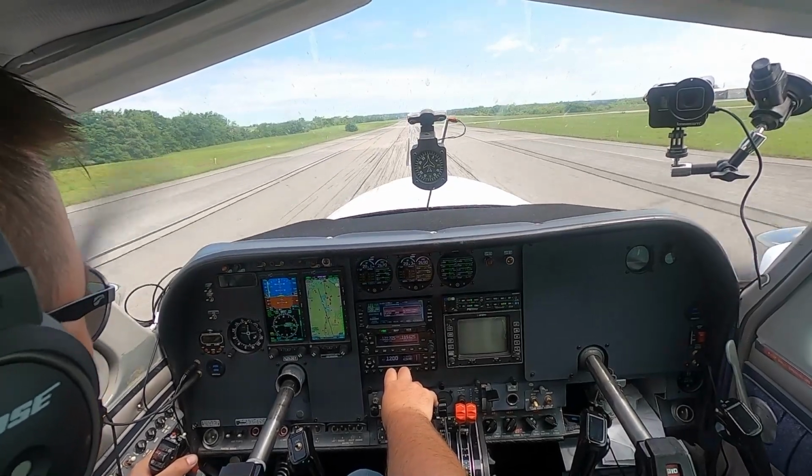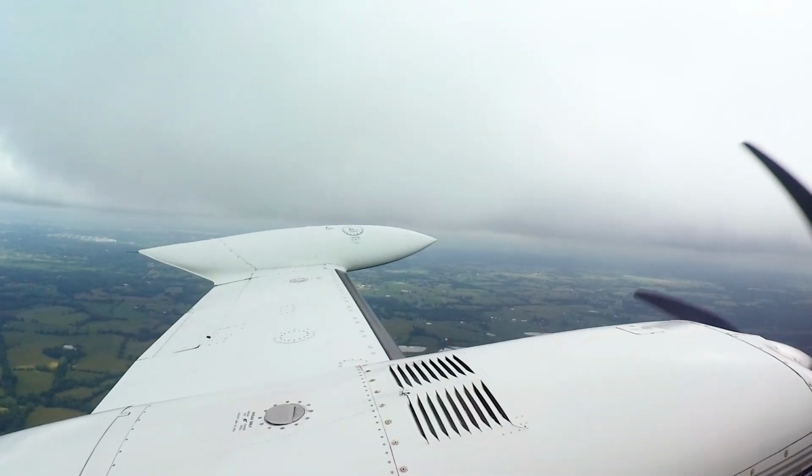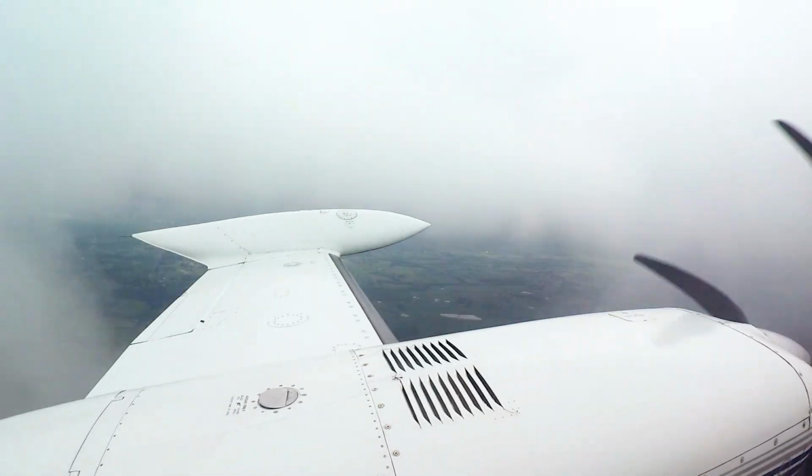Clear skies on takeoff leads to low clouds on the way. Join us on this IFR flight on today's episode from The Fire Pilot.